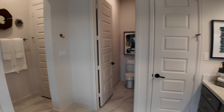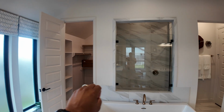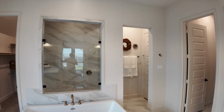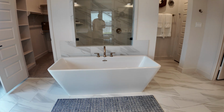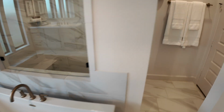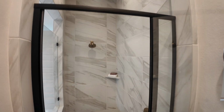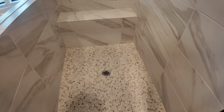Then, just to kind of make things sweeter, I'll back it up so you can see it. You've got a closet right there and a closet right there. So you guys can have all your stuff on different sides of the room, and then you've got a huge tub right here. There is super space inside of this tub. Let's take a look. Okay, you've got a walk-in shower right here. And you just got a super amount of space in here.